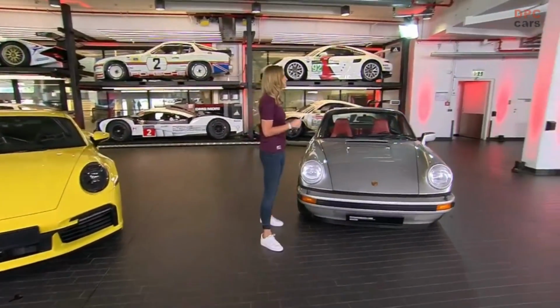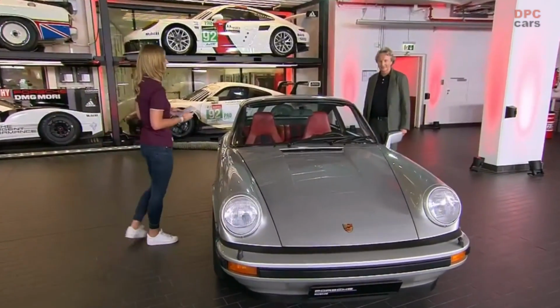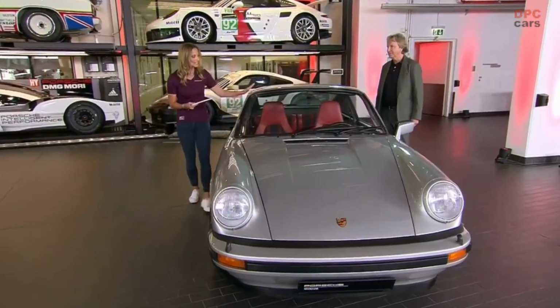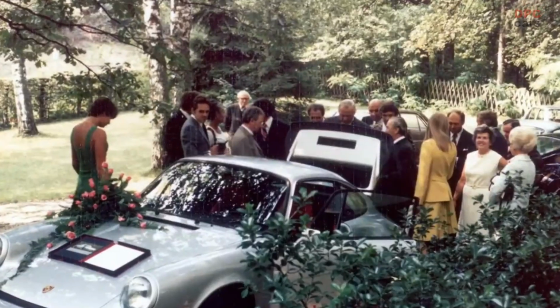Tony Hatter is here. Welcome. You have worked for Porsche Design and the RF Design for more than 30 years. Now, what is special about this turbo? Because it does have a special history, right? What this car is, is that it's got a narrow body, but still a turbo, the first turbo, and it was a gift for Louise Piëch in 1974.